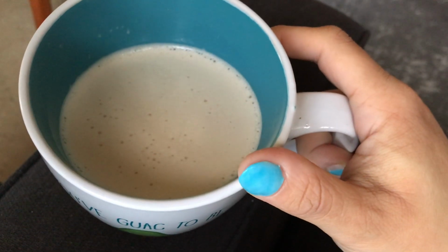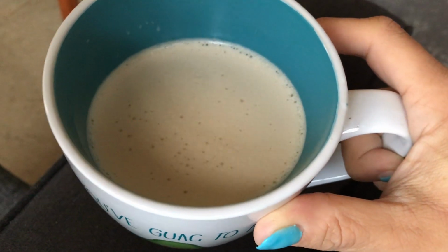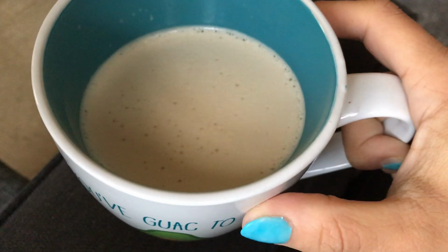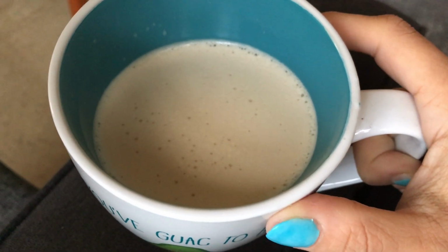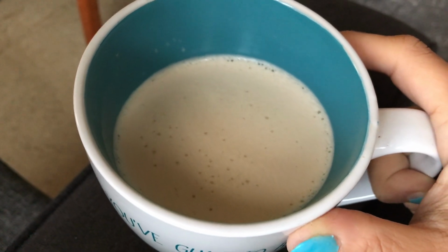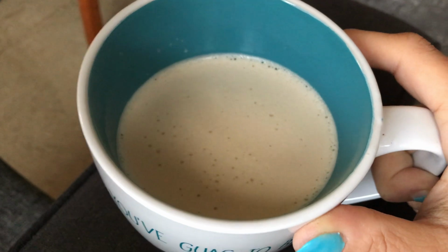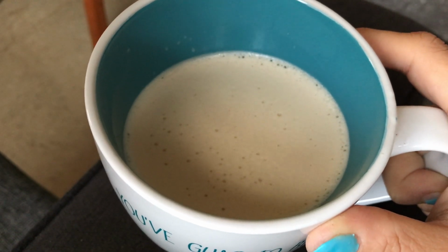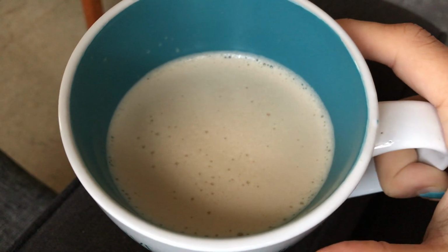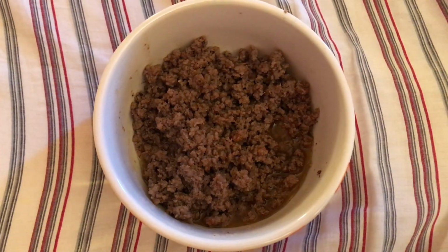This is my beef and butter fast day number 3, and this is my first meal. It is 1 o'clock, and I am having my buttered coffee. It is some decaf coffee with 1 tablespoon of butter, 1 tablespoon of coconut oil. I have the skinny syrup glazed donut, a little splash of that. And then I have a scoop of collagen powder, and this is going to be my first meal of the day.